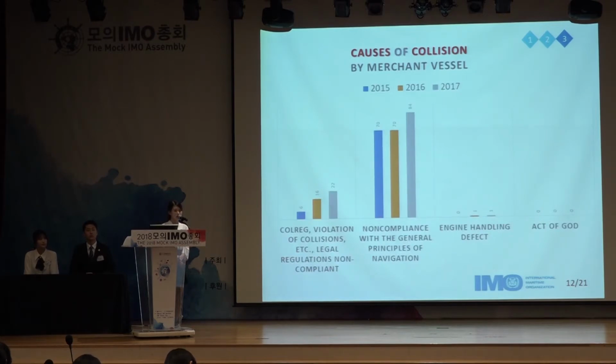The most common cause of the accidents was non-compliance with the general principle of navigation, such as identification of the other vessel and keeping the course line. Except for simple engine failure, human errors such as negligence of watchkeeping is taking over most of them. Therefore, early and accurate identification of the intention of the target ship is essential to safe navigation, which will play a major role in reducing the incidence of ship accidents.